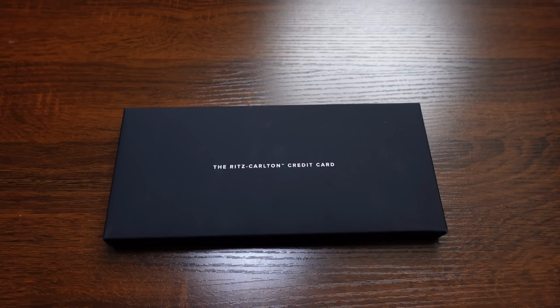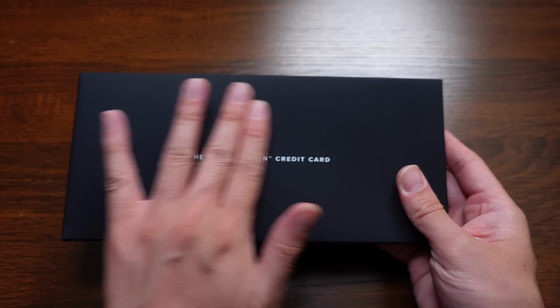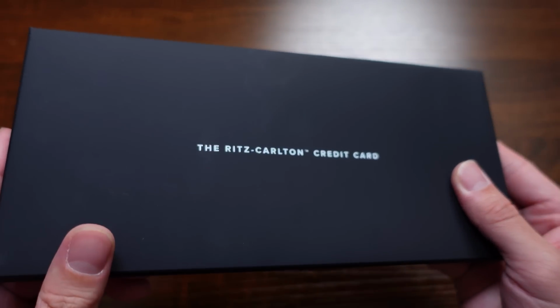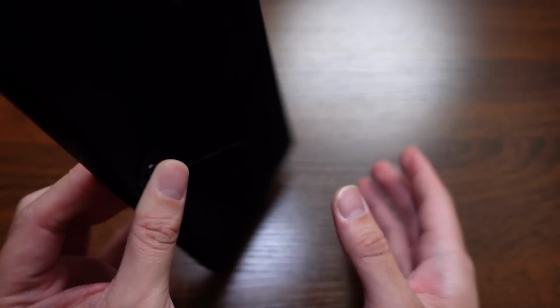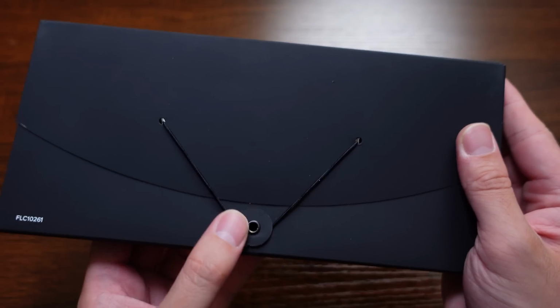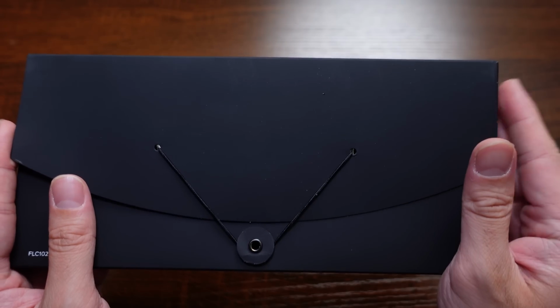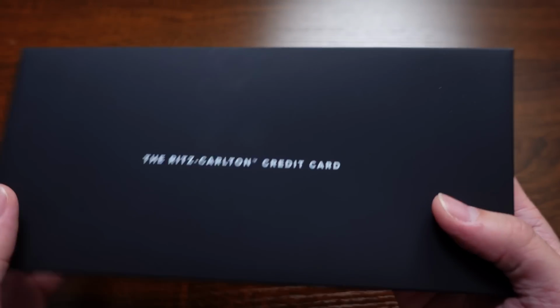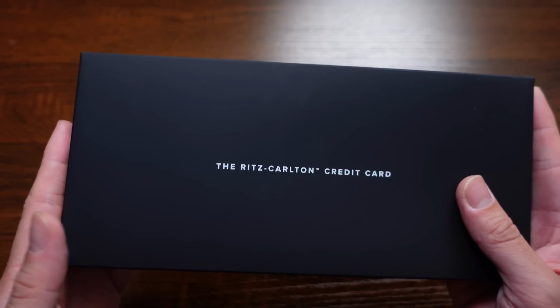Okay, so here we have the Ritz Carlton credit card as it comes in the mail. You can see here that it comes in a nice soft matte black box that has a very nice Ritz Carlton credit card logo, just kind of nice and sleek in the middle. In the back, it's more like an envelope sort of feeling, where it has this strap holding the actual package together. What's really nice about this box is it's nice and small and compact. I love the simplicity of it as well.